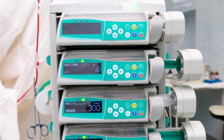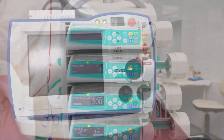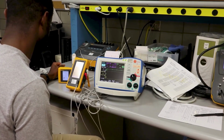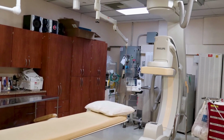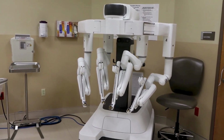In larger research hospitals, the clinical engineering department may also be involved in the development of new types of medical devices. Depending upon the business structure, clinical or biomedical engineers work with a variety of medical devices, from simple items like crutches to complex equipment like respiratory ventilators, imaging systems, or robotic surgery equipment.